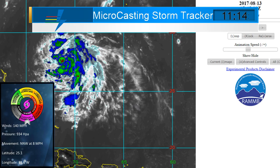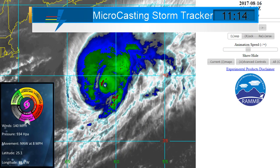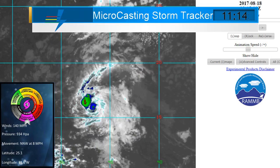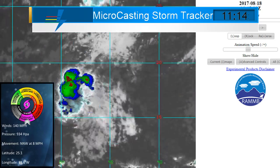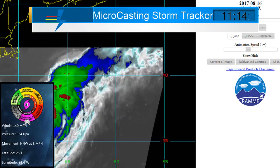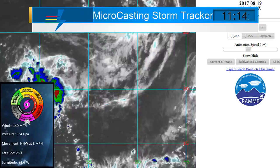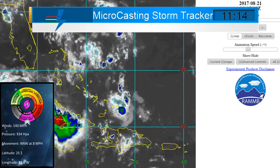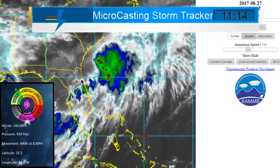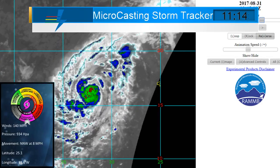I don't think that's Irma. No. That is potential tropical cyclone. That was potential tropical cyclone? Guess it was. It wasn't, it was a different hurricane. But either way, there's potential tropical cyclone one. There's Irma.